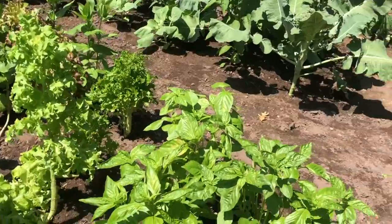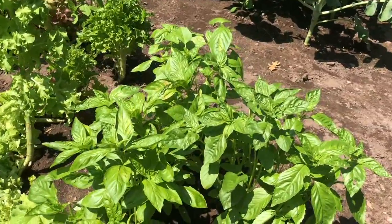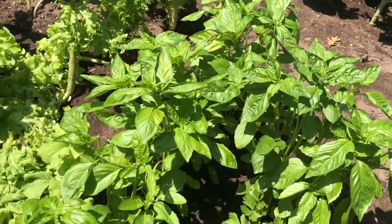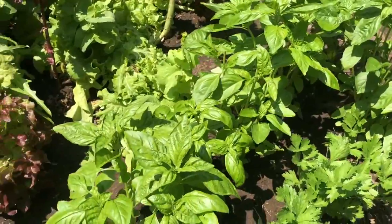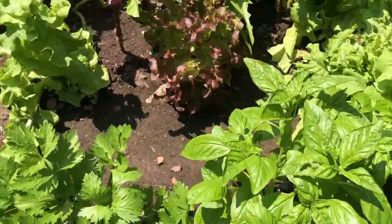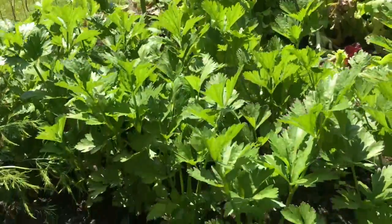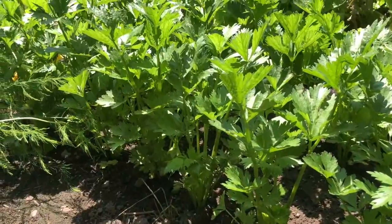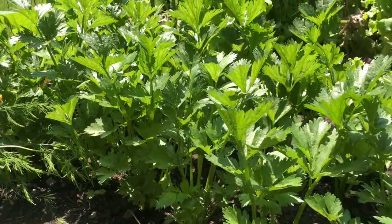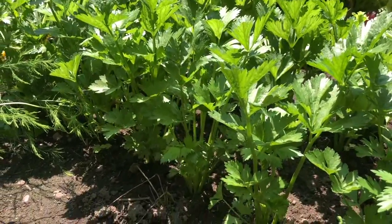Over here we've got some basil. I've been doing a good job of taking off leaves and pinching stems. And I've got quite a lot of basil. And then over here is my celery. It's my first time growing celery. I really don't know what to do with it, or when to harvest it.